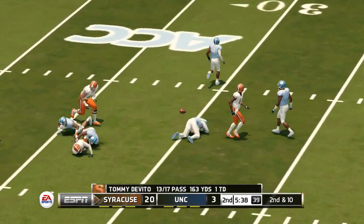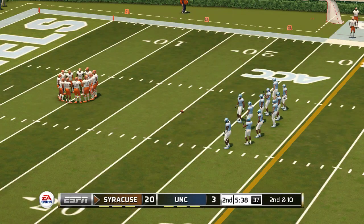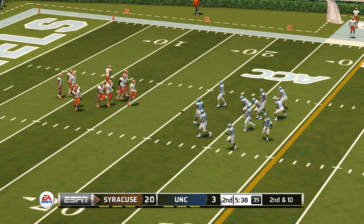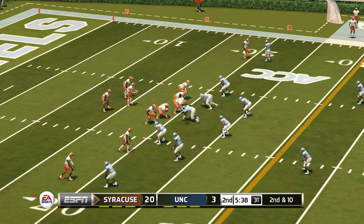Pass incomplete, trying to get it to his receiver. That's just a great play to separate the ball from the receiver. He'll be feeling that hit tomorrow. From their own 20-yard line, second down.